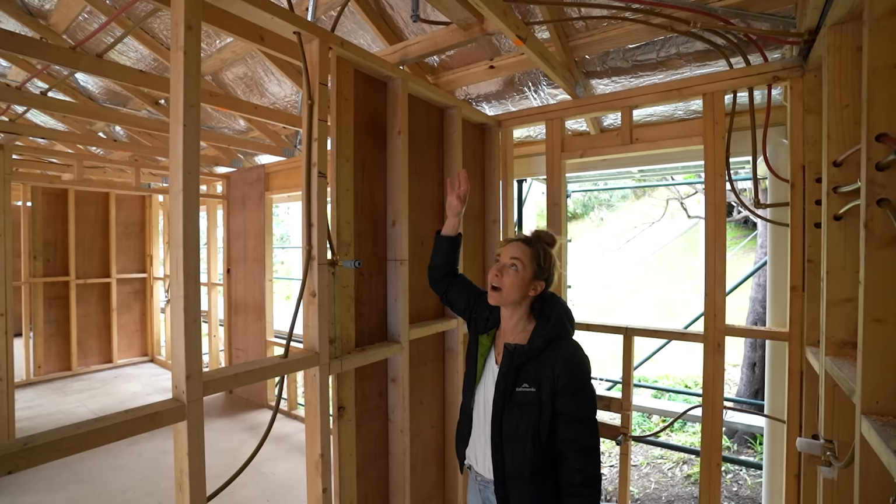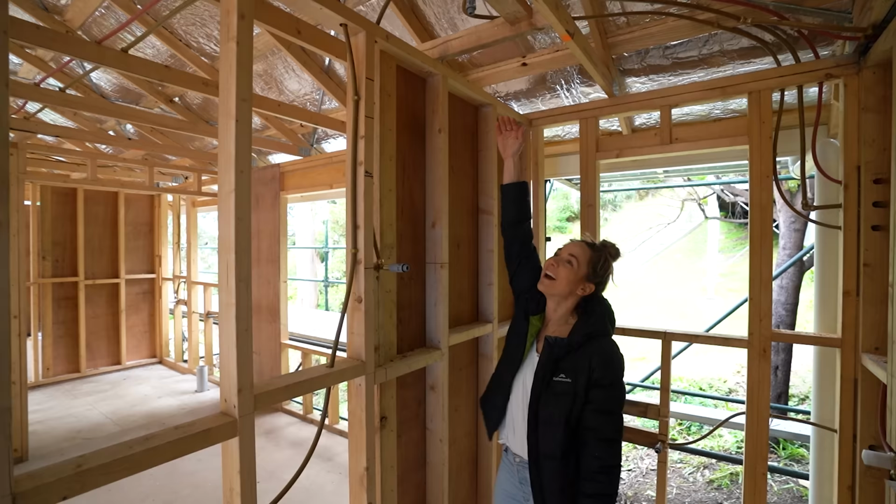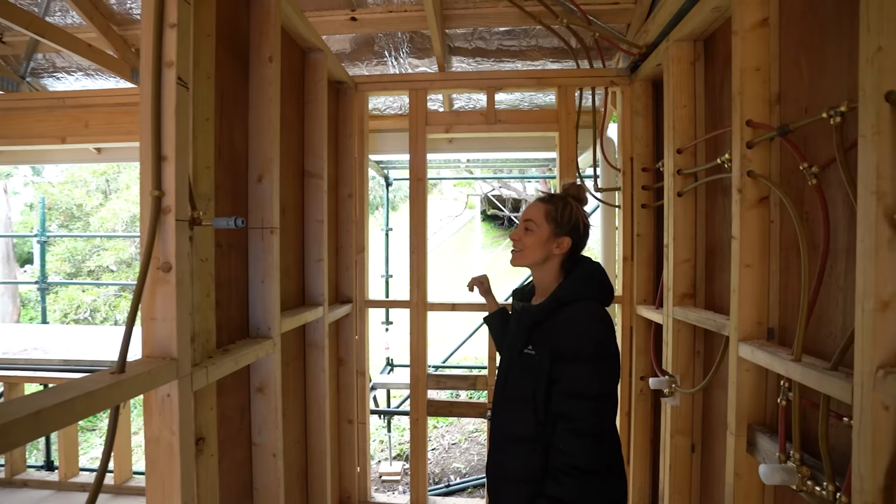I actually realized I ordered the wrong one and I had to change it because the one I ordered was for obviously a very dramatic home and it would have hit you in the head. So I'm glad I picked that up and made the change. And then here we've also got a hand shower as well.